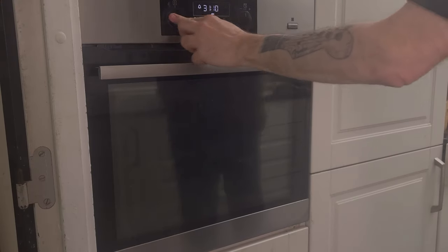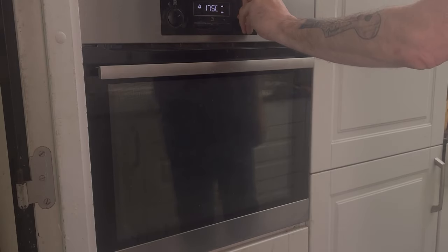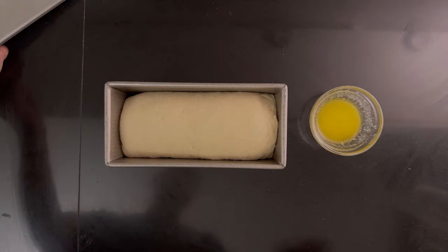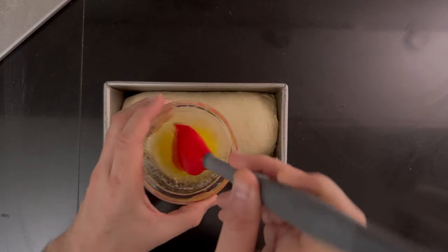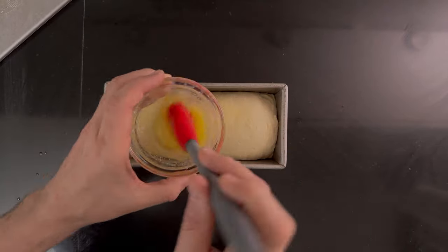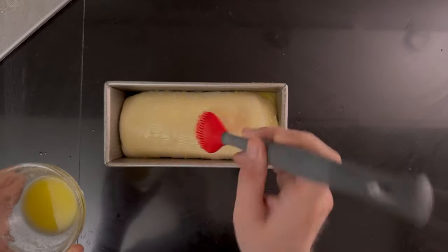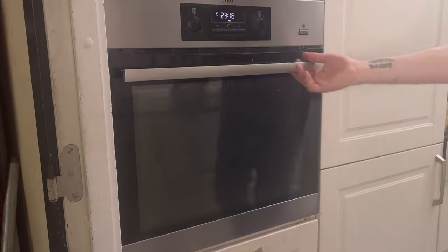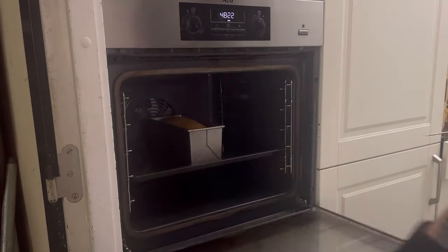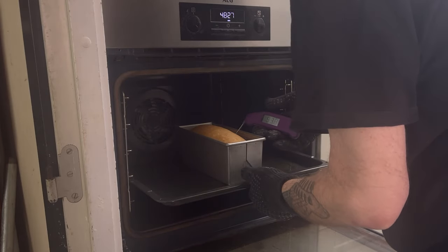Then heat your oven to 180 degrees Celsius, 350 degrees Fahrenheit, with the fan on. Brush the bread with melted butter. Then put it in the oven. Bake for 40 minutes or until the bread is 90 degrees Celsius, 195 degrees Fahrenheit in the middle.